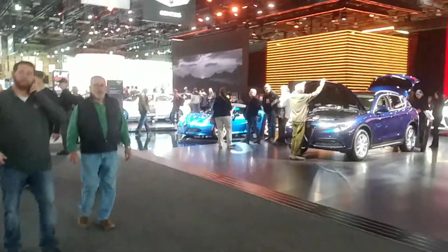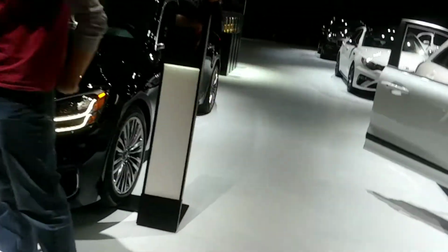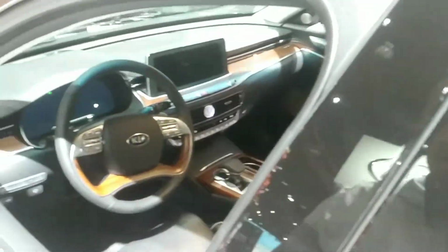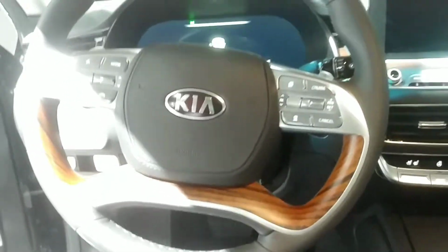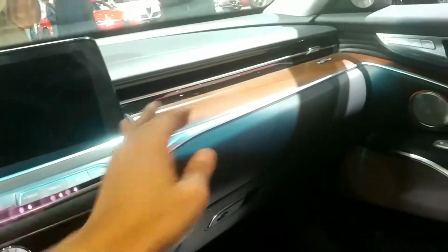They are here for the win. I think we can get inside this K900. Oh, look at the steering wheel. The steering wheel is gorgeous with the wood accent. This is all real wood.